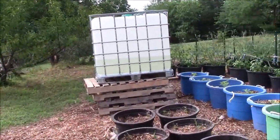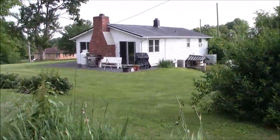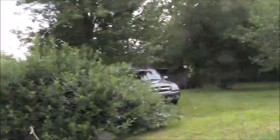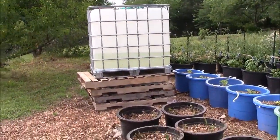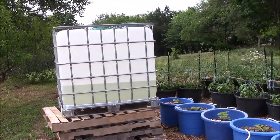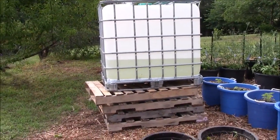Alright, there's the tote that I transferred the water in. I got the other ones down there by the house running off the gutter. I transfer it with a pump, lift it with a loader. It's not ideal, but it works. And I don't know if you could see, I think you can, the water level in there. It's a little more than a quarter filled. It's about all the loader will lift.